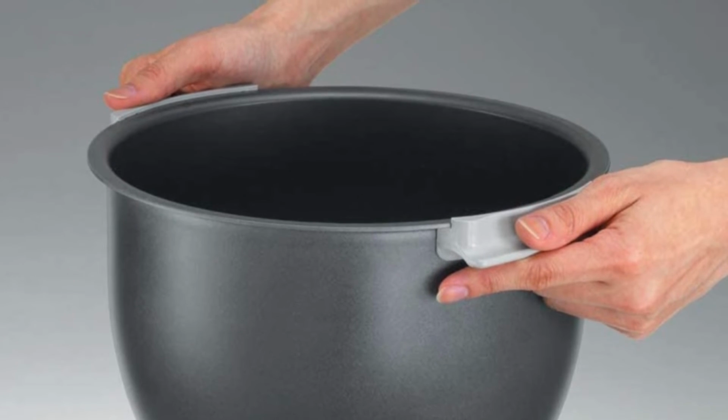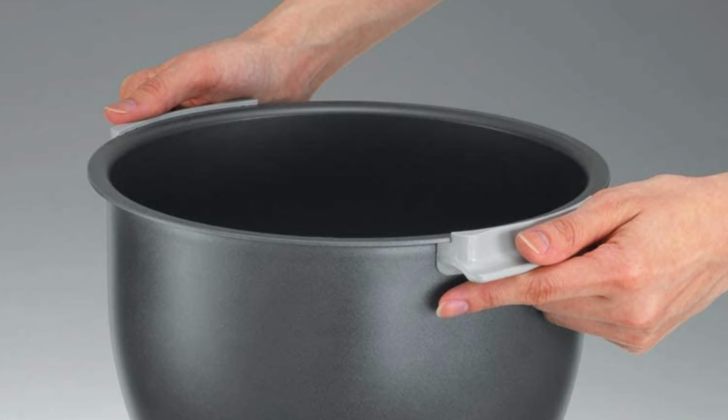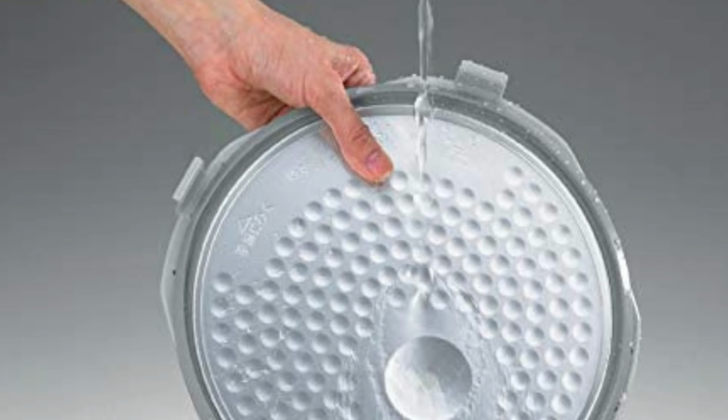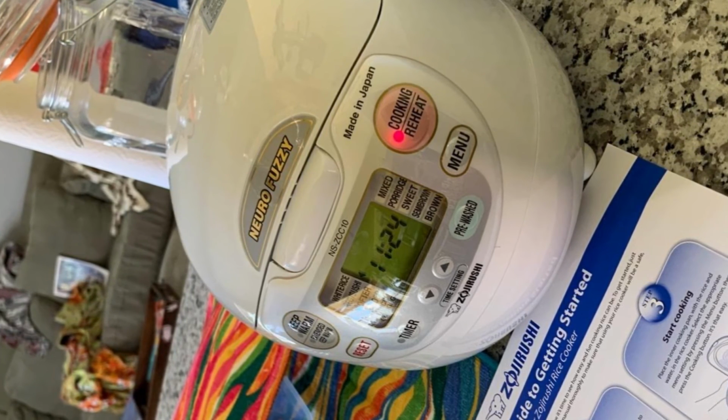This meal maker uses the same computerized fuzzy logic technology found in the Zojirushi NS-ZCC18 to automate optimal settings for varied cooking cuisines and cooking styles. It holds a maximum of 10 cups of raw rice, and the automatic keep warm function is activated when the rice is ready to keep it hot.